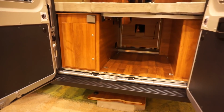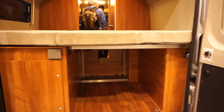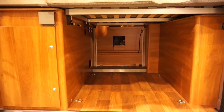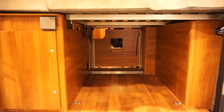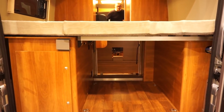Right, so here on the back, gas cupboard on the left, plenty of storage there. If you want to, you can move the bed up and it will give you a bit more space. There, you've got a hole through there should you need to carry something which is particularly long, like for example skis or something like that, which also doubles as a place to put your foot when you're getting into bed.